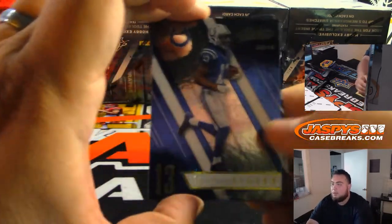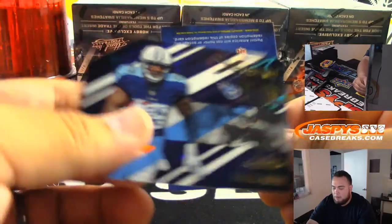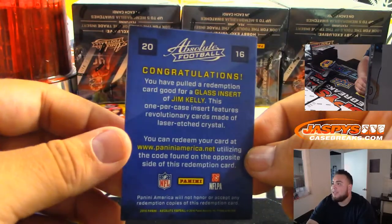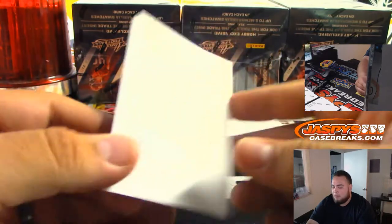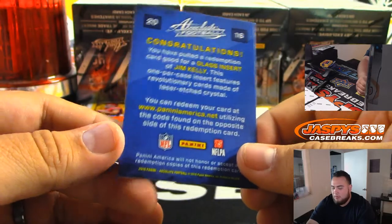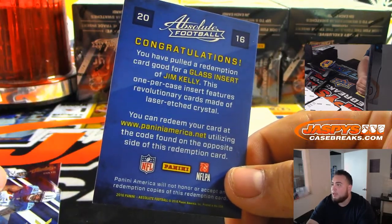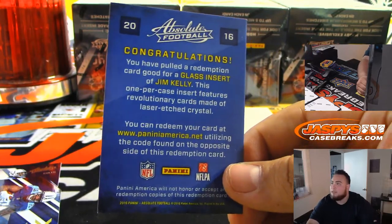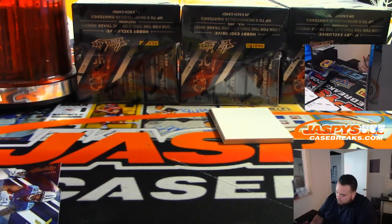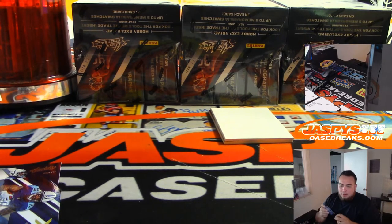Alrighty. We got T.Y. Hilton. Little extreme team. And what is it? Oh, it's a redemption. Oh, it's a glass redemption of Jim Kelly. Nice. Card number 30. So you can redeem. Code found on the opposite side. Revolutionary cards made of laser etched crystal. Nice. So that'll be Buffalo Bills. George with the Bills. That's usually the case hit right there. So there you go, Buffalo Bills.